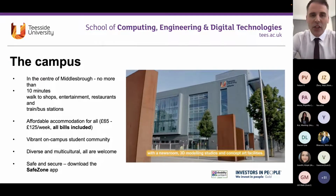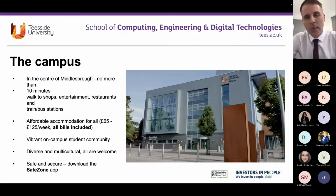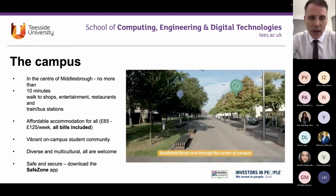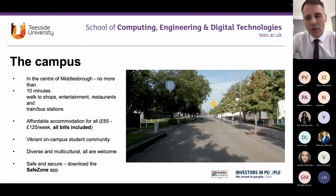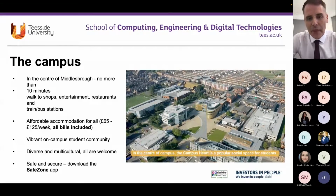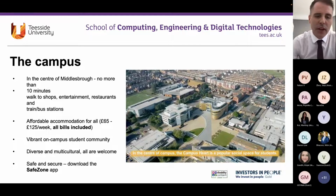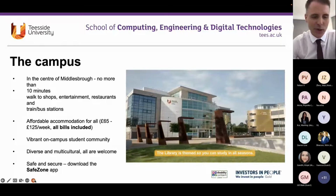International students, and internationalization, is a big thing at Teesside University, and within our school, over half of our students are from international countries. So there's a rich, diverse mix of students at the campus, which is always good. And again, this information is readily available online and through our partners as well. Not what I'm here to talk to you about today.